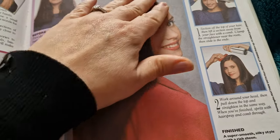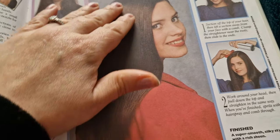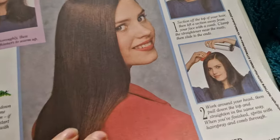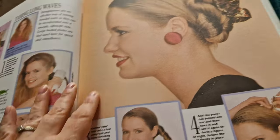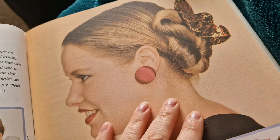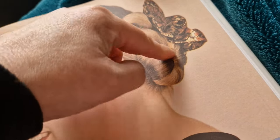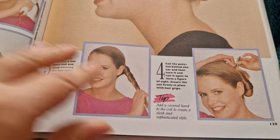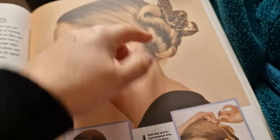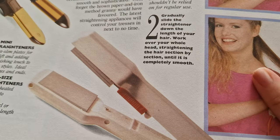Straight, yeah, that's what I do, just sleek my hair. That looks actually pretty cool, like a messy bun. Well, not messy because it's tidy, but you know what I mean. Like a curly bun. I don't know. God, look at them old straighteners.